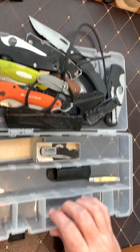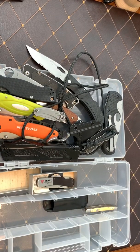Anyway, that's my throwdown knife collection. I just want to kind of go through that for kicks with you. I'm sure every one of you got one. Anyway, killing some time on a Saturday.